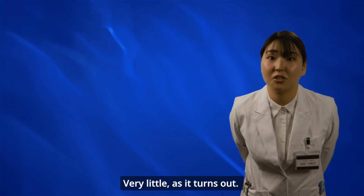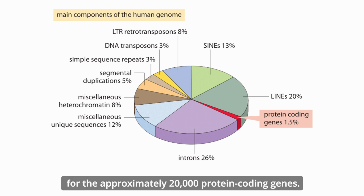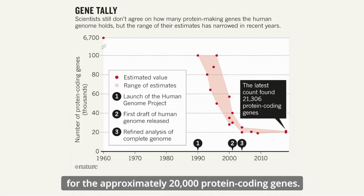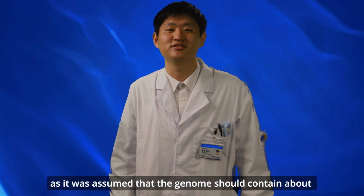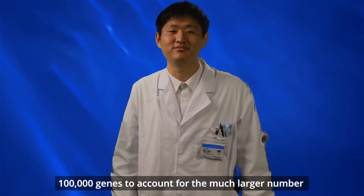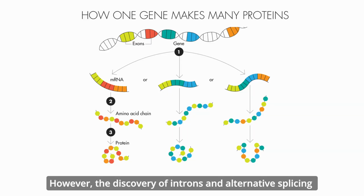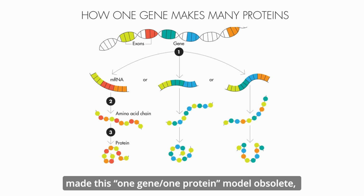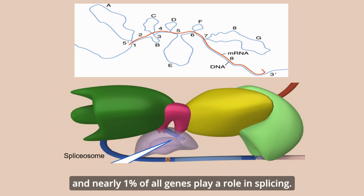Very little, as it turns out. Only about 1% of the genome codes for the approximately 20,000 protein coding genes. This was a surprise, as it was assumed that the genome should contain about 100,000 genes to account for the much larger number of observed proteins. However, the discovery of introns and alternative splicing made this one gene, one protein model obsolete. Splicing is a complex process, and nearly 1% of all genes play a role in splicing.